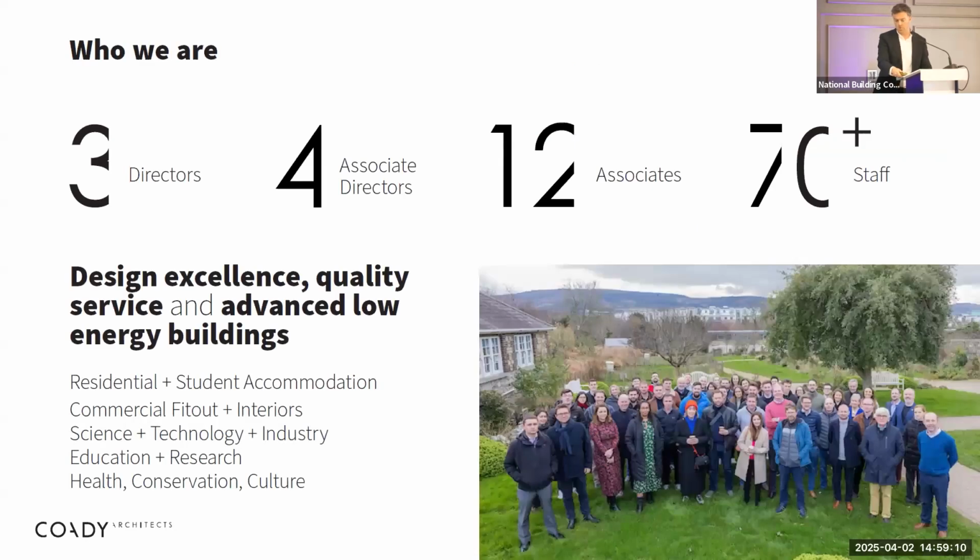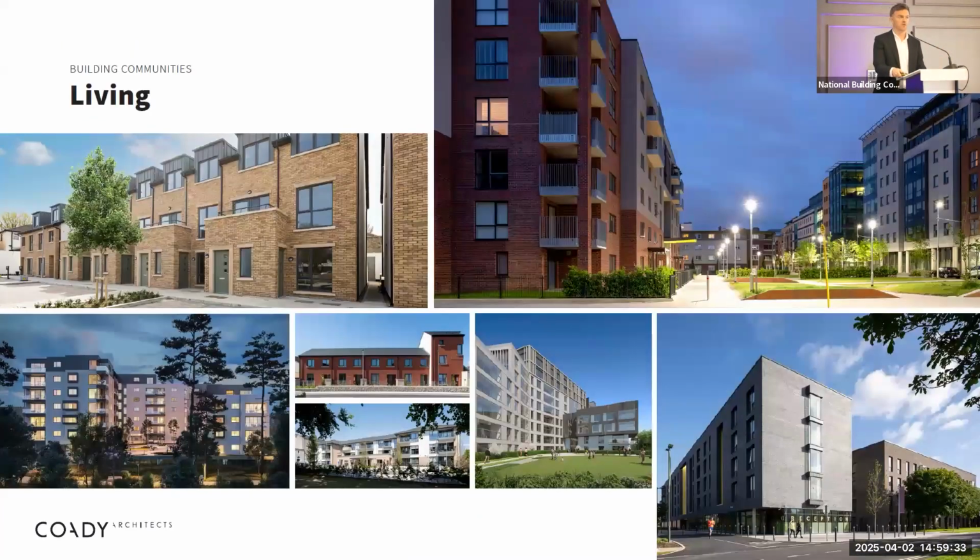So who we are, first of all, just to give you a bit of background about COADY Architects. We're over 70 staff in total, based across 3 different offices, 2 in Dublin and 1 in Galway. We have 3 directors, 4 associate directors and 12 associates, and so, as I said, staff spread across the country. Our experience is broadly based on housing, student accommodation, and healthcare.